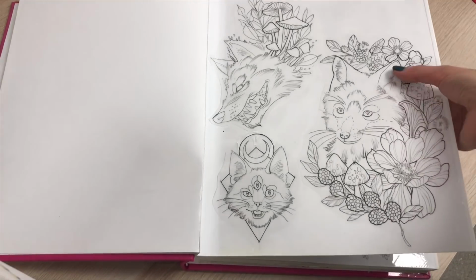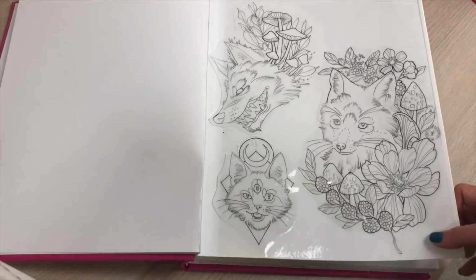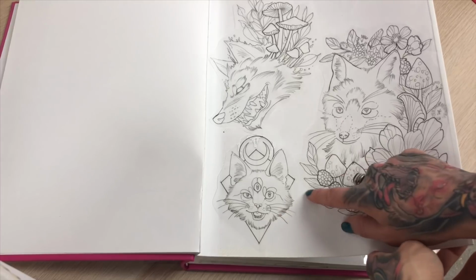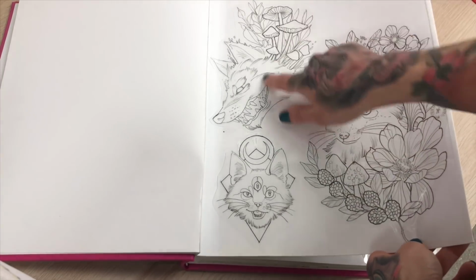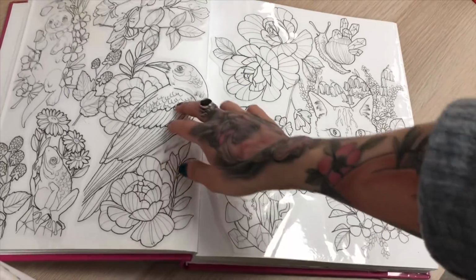So we've got a little fox baby and this went on a thigh and I got to do it all in colour. That was a super fun one. A little space cat here, which we did in dot work, and then a wolf, a sort of magical foresty wolf, which again I did in dot work. These two were on forearms. And then here we go.